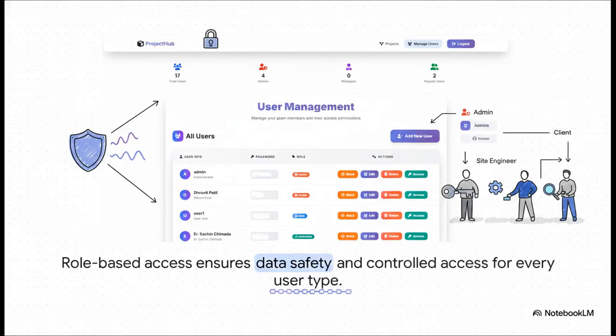Now, when you have all this important data in one spot, control is everything, right? The system handles this with something called role-based access. Think of it like giving everyone a different set of keys. The admin has the master key to everything. A site engineer, their key only lets them update progress on the tasks they're assigned to. And you can even give a client a key that only lets them view the progress.